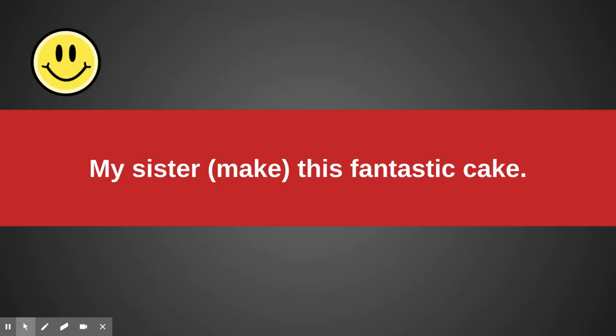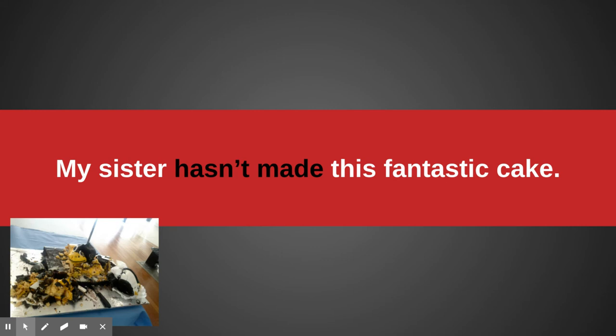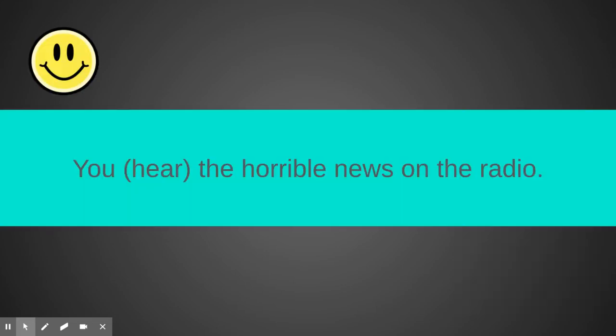Okay, now this one. So there was no ed with read. My sister made this fantastic cake. My sister has made this fantastic cake. You see ed, but it's not at the end. My sister hasn't made this fantastic cake. No, not this one, the other one. And then you ask a question. Has your sister made this fantastic cake? That's a good question.